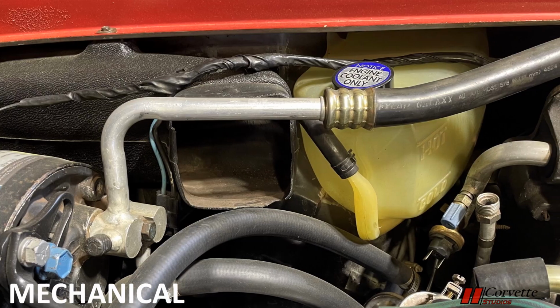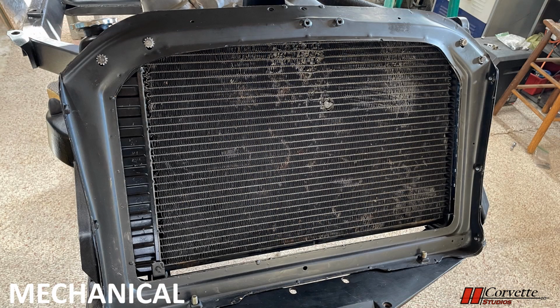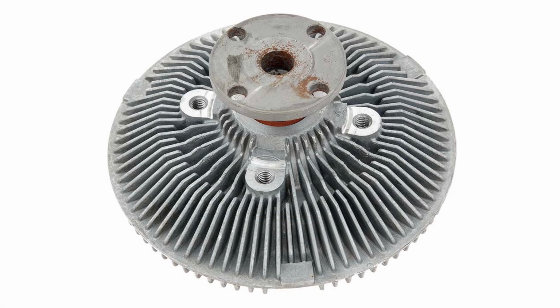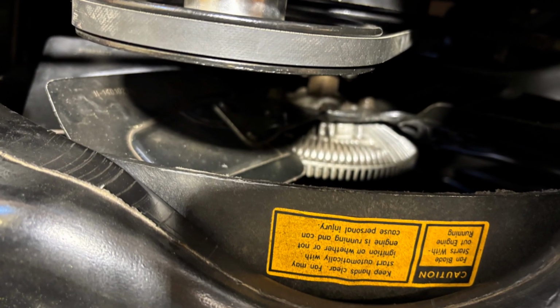We did have a steel AC hose missing since it was difficult to put on without removing the radiator. The fan clutch received a 1-point deduction since it had slots instead of holes in the base. It is hard to believe it wouldn't be original, but I'm going to do some research on this one.